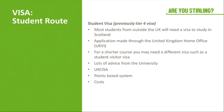For those students who do not have pre-settled or settled status or do not have a UK passport or right to remain in the UK, you would need to apply for a visa, and this is the Student route visa. This was previously the Tier 4 visa, and all our EU students would now need to apply for this, just the same as our international students.